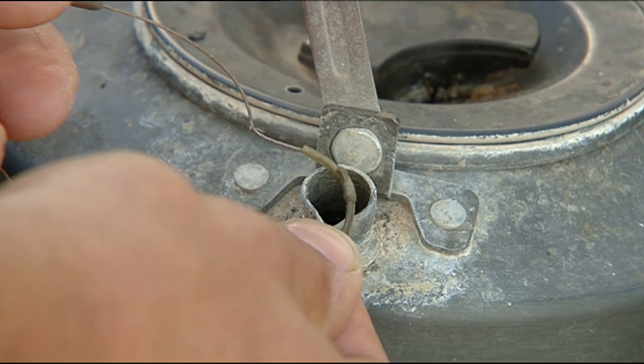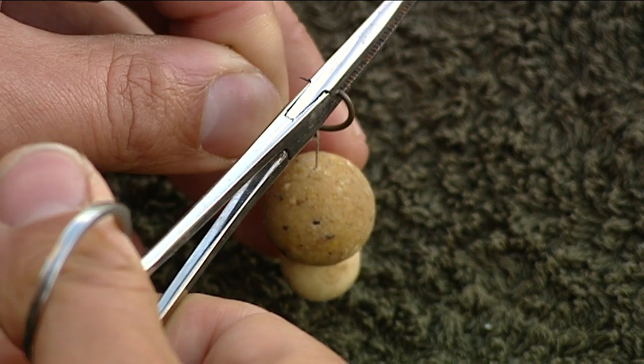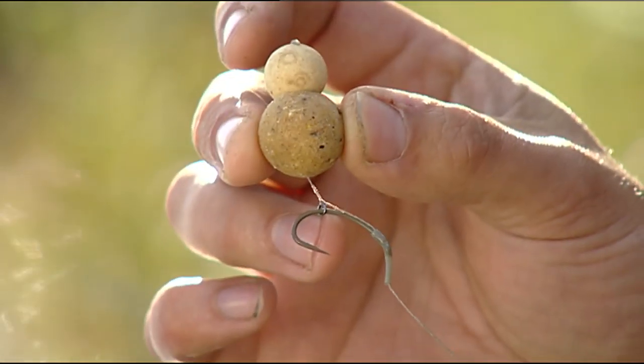And I've had to make the hook barbless because there are barbless rules here on Gigantica, and having that shrink tube on just helps that barbless hook to stay in that little bit better. So any rig that you're setting up, if you put an extra bit of shrink tube on there, you will definitely get less hook pulls.